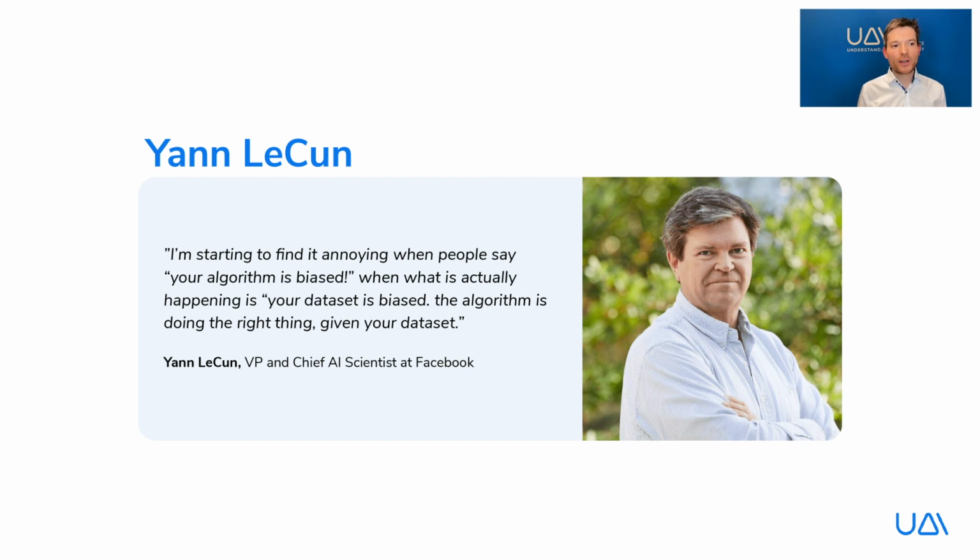The algorithm is doing the right thing, given your data set. And this is exactly the point. If it's not in your data, your algorithm cannot learn it, right? Or if the critical situation is underrepresented in your data, the algorithm might forget it and might override it with the normal scenarios and the normal situations. And even if you showed it to the algorithm, but not in a sufficient way, then your algorithm cannot really learn from that. And this is really problematic. This is why it's so important that you build up a representative data set, which actually trains your algorithm in the way you need it.